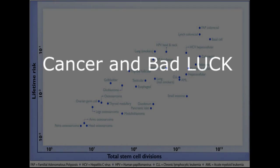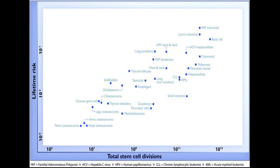Cancer and bad luck. Scientists from Johns Hopkins University School of Medicine said that most cancers are simply a result of biological bad luck and not lifestyles or other environmental factors. The researchers studied 31 types of cancer and found 22 of them caused by random DNA mutation. The remaining 9 forms of cancer were likely associated with a combination of bad luck factors, as well as environmental or inherited factors.